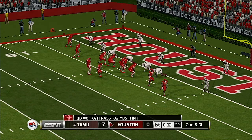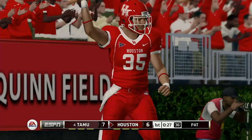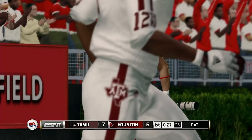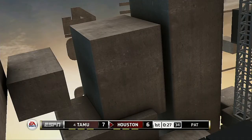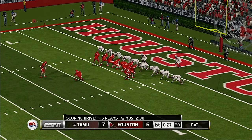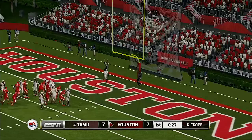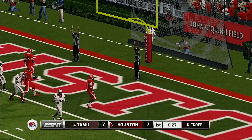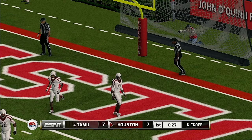That brings up second and goal. Score. Yep, he punched that in from a short distance. He had great blocking up front on that play. So they spread out the defense and keep it on the ground for the touchdown. He splits the uprights with the extra point. A 14-play, 74-yard drive, and they come away with a touchdown.